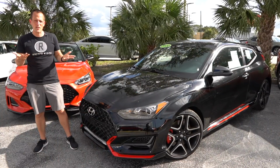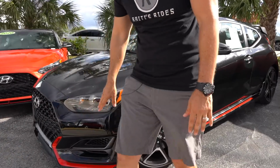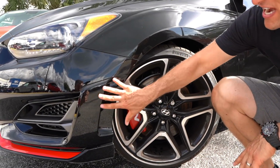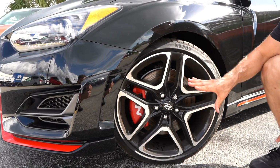All right guys, time to check out the ultimate Hyundai vehicle at Fitzgerald's. This is the Veloster N. When we say N, we're talking about performance. You can see I really love what they did that separates this front fascia area on the side compared to the Turbo. That nice body line is there, and then feast your eyes on these wheels.